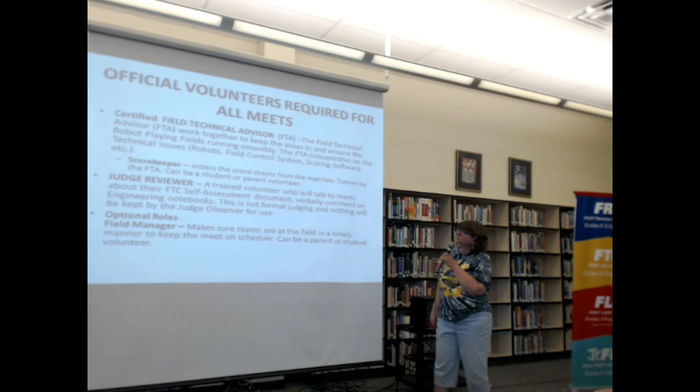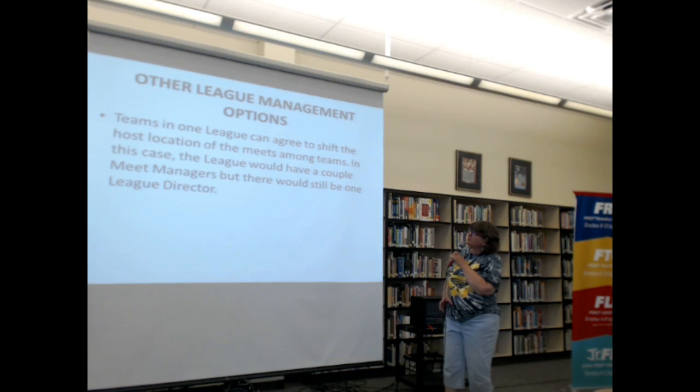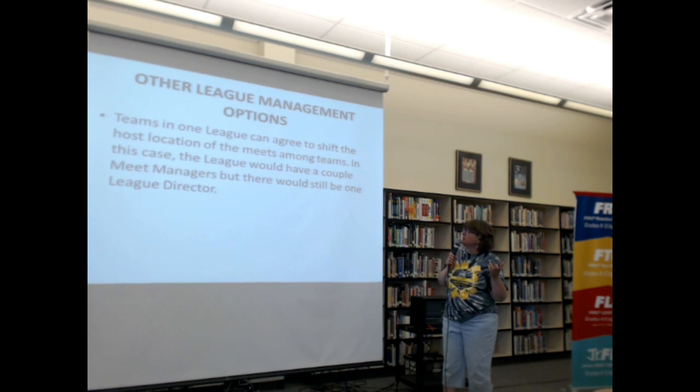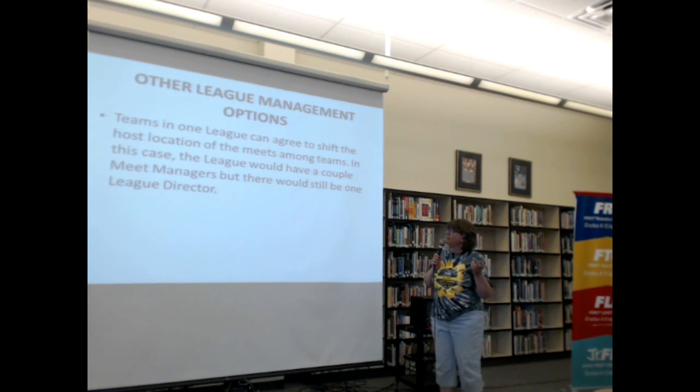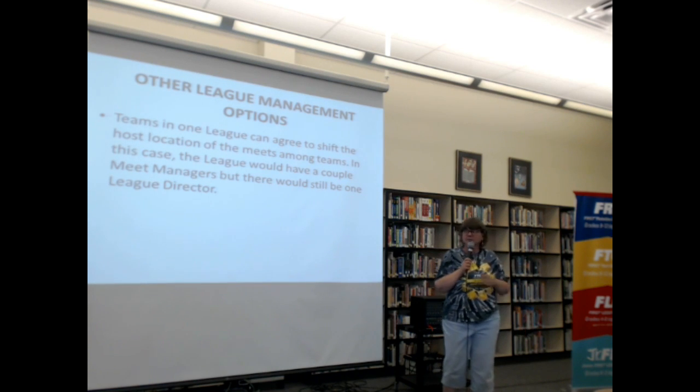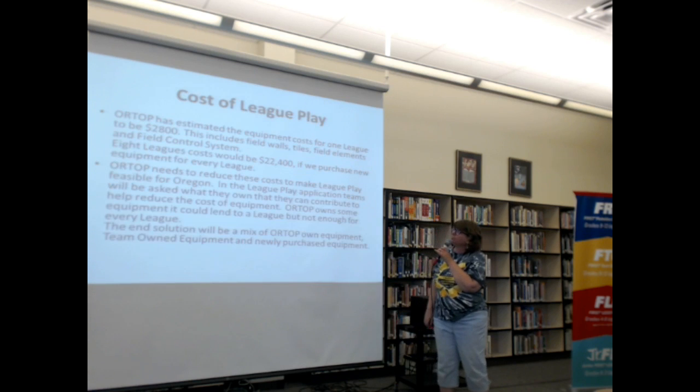Next slide. Other league things. Teams in one league can agree to shift the host location, not the host duties. The host location of meets among teams. In this case, the league would have a couple of meet managers, but there would still be one league director, that league host. Okay? Next one.